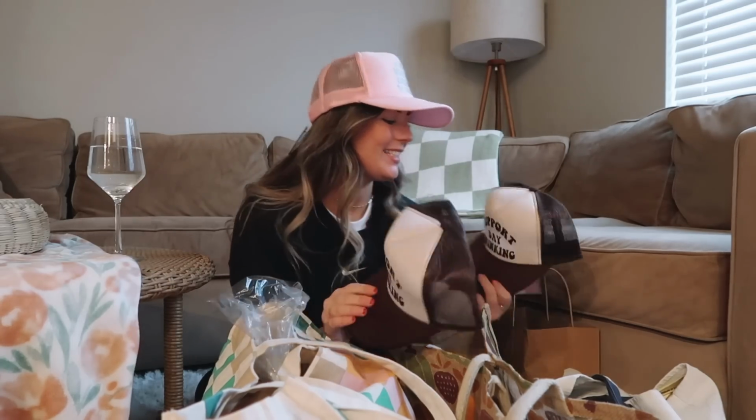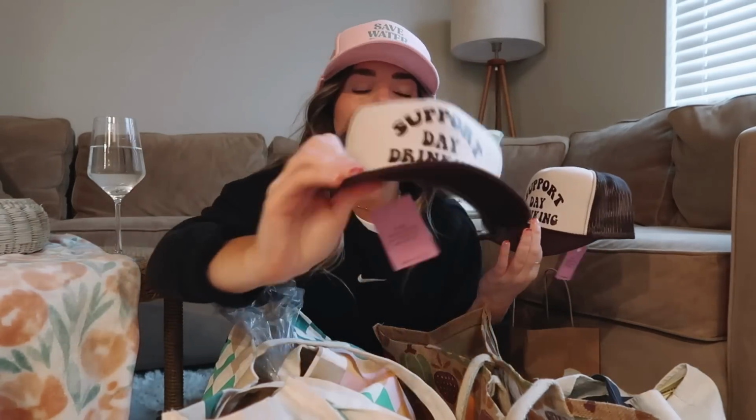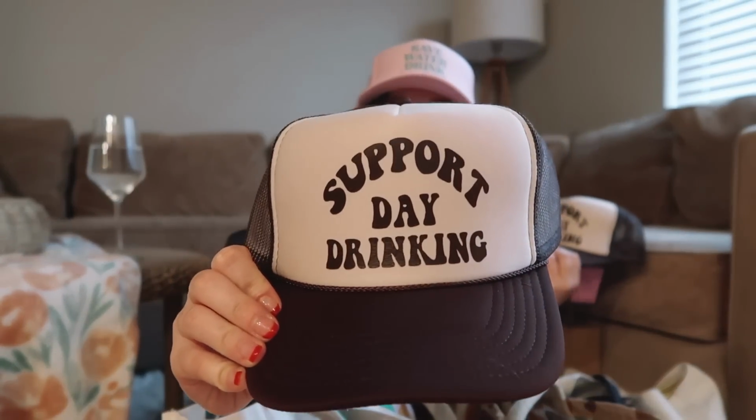Oh my goodness. And then I got one of these for myself and then one for my sister. We're doing a family camping trip, and I figured it would be really cute to have matching hats and take pictures in. And I love the brown and the cream. It says support day drinking. Absolutely 100% we support day drinking. I will tell you that right now.